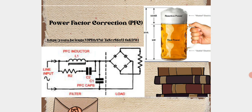The beer mug analogy. The beer mug represents electrical power. The beer itself is usable electricity, the real power used by the device. The foam on the top is wasted electricity. It represents reactive power, which is power that's not effectively used and is lost. PFC aims to reduce the foam, the reactive power, and increase the amount of beer, the real power, for better efficiency. So in short, the image illustrates how power factor correction improves electrical efficiency by minimizing wasted power.